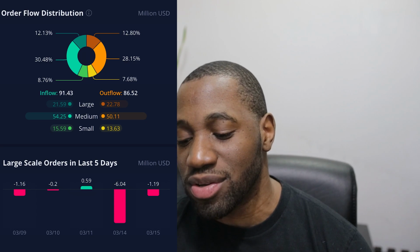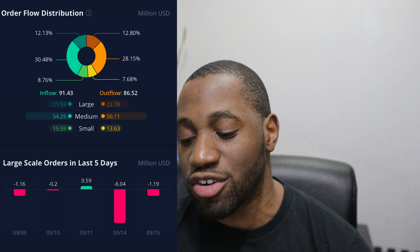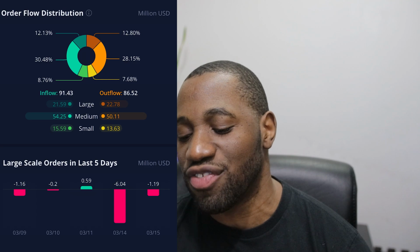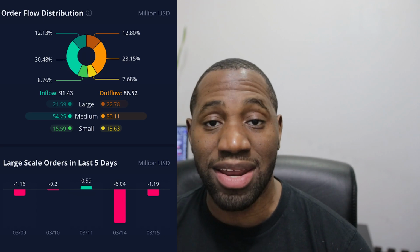Taking a look at the outflow side, you can see on the large it was 22.78, on the medium it was 50.11, and on the small it was 13.63. Keep in mind these numbers are in the millions. Taking a look at the large scale orders in the last 5 days, you can see for today, March the 15th, we had a negative outflow of 1.19 million.